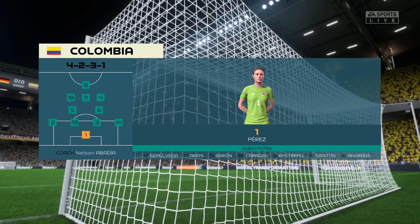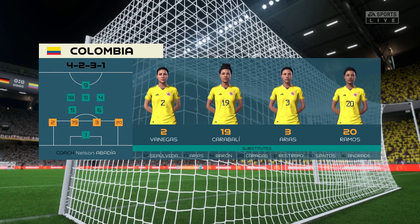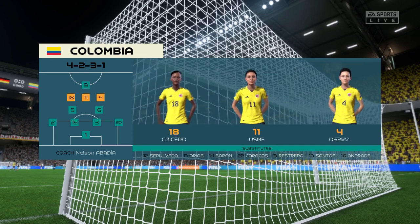Here's how Colombia will begin the game. Well, although we have it down as a 4-5-1, it's actually more likely to be a 4-2-3-1. They play with two holding midfield players, a number 10 and two wingers. The system has a nice balance to it.